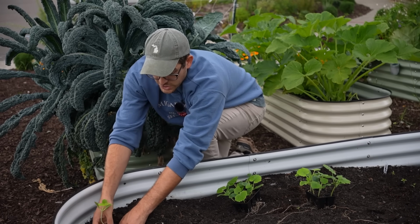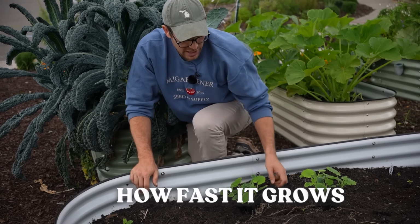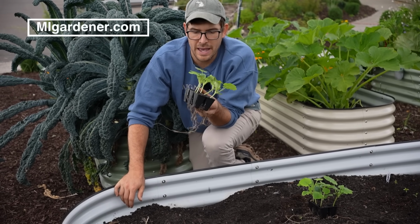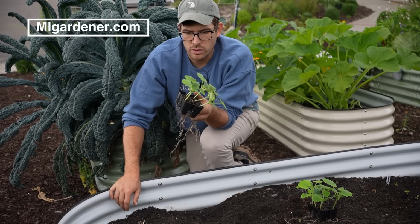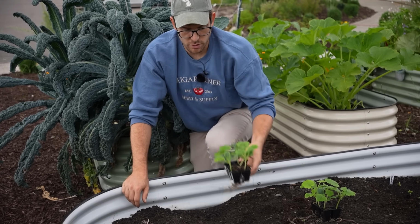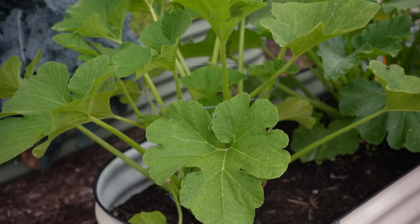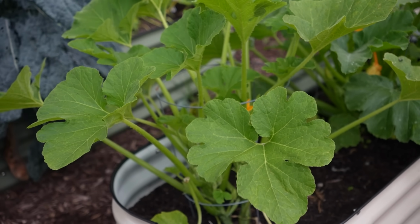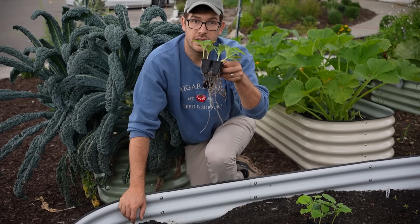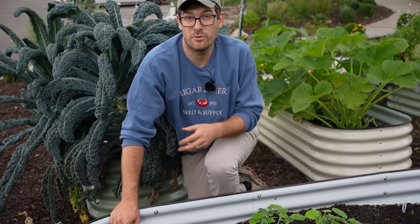The first reason why it makes such a great fall garden crop is just how fast it grows. Now, we started these indoors in our Bootstrap Farmer 6-cell packs here about 2 weeks ago. This is 2 weeks' worth of growth. It's going to explode in growth once we plant it in our beds here. Behind us, we seeded our zucchini about 4 weeks ago, and this is about 4 weeks' worth of growth. So to go from here to here is the difference of about 2.5 weeks or so.